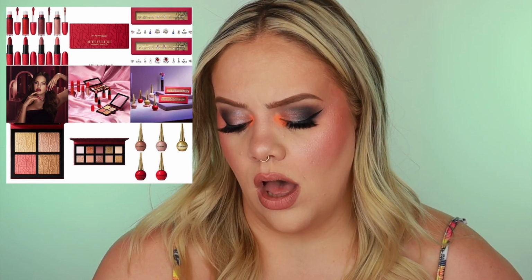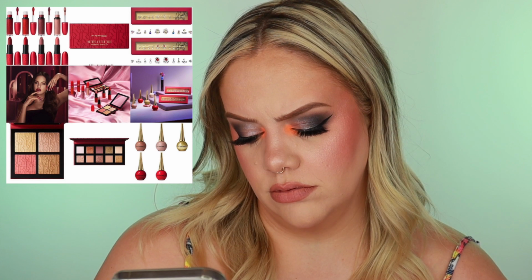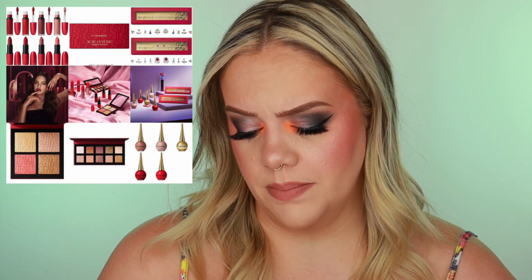Another MAC collection. This is the Rosalia. I don't know who that is. Yeah, I'm not really seeing anything too crazy here. What are those in the pots though? Nail lacquers. Okay, those are kind of cute, but I wouldn't buy them.